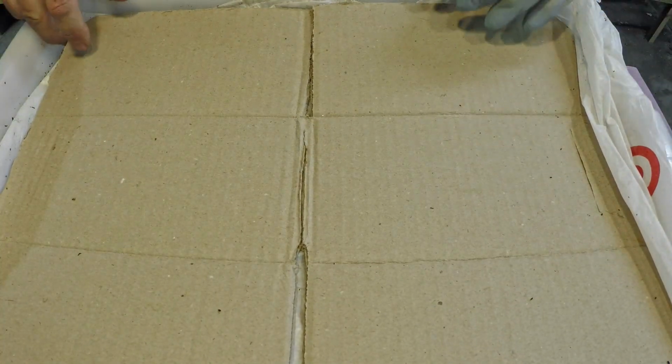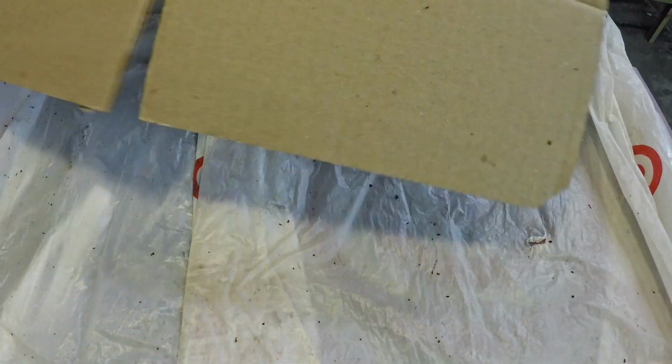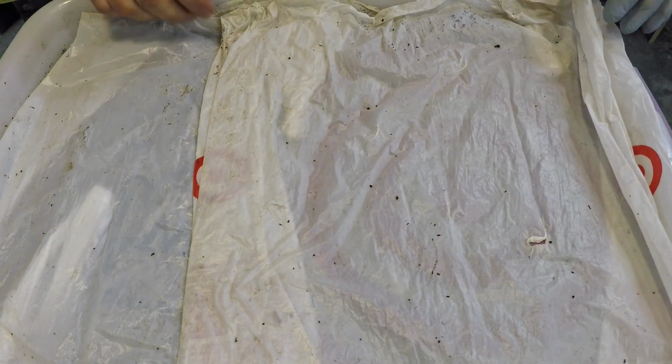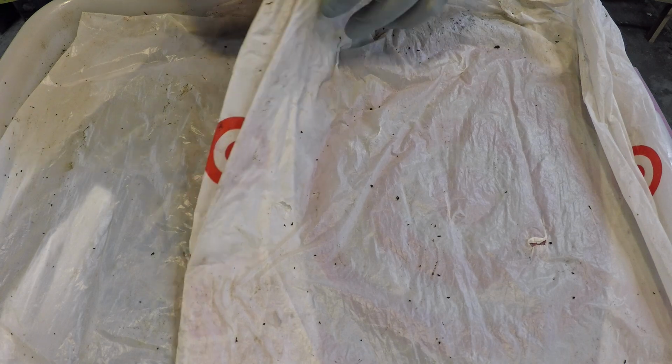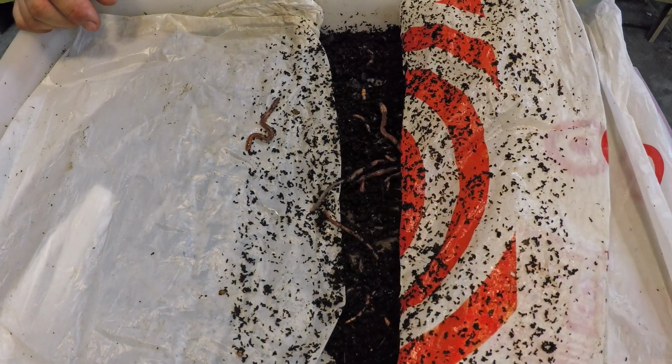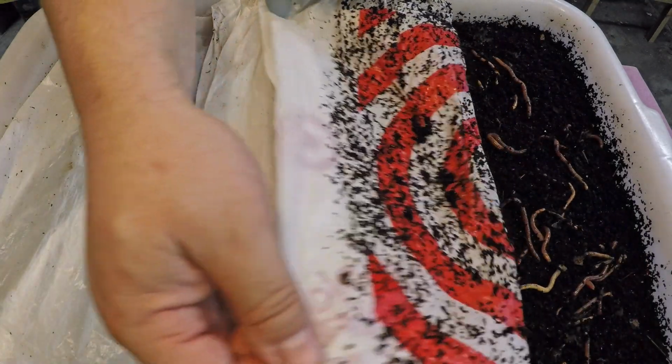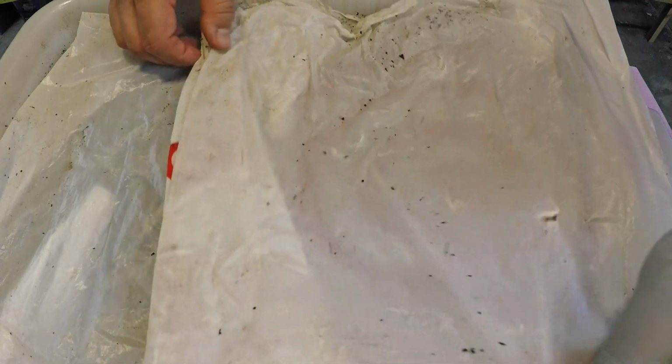So here we have the younger of the 2 bins. I was actually in this bin just a couple days ago, and I was adding additional worms that had been rounded up out of a nearly completed batch of finished compost, where I'm attempting to bait the worms out of the material.